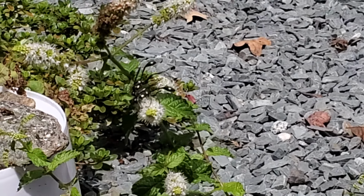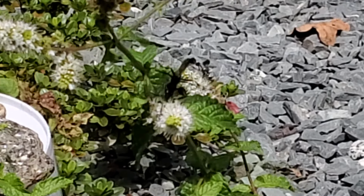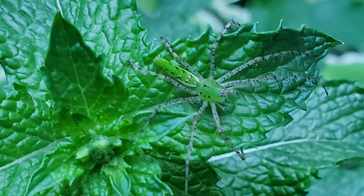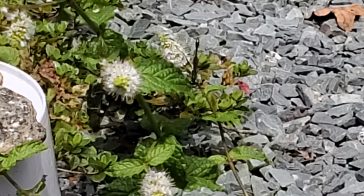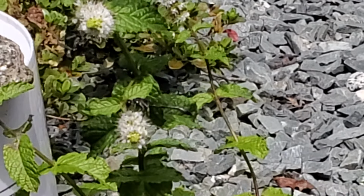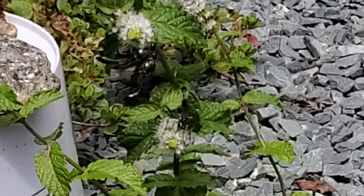All throughout the summer, my mint plants have attracted all kinds of visitors. One of which was the green lynx spider we did a video on. After my mint plants started flowering, I noticed an influx of even more wasps visiting. We had all kinds. The great black wasps, mason wasps, potter wasps. They were very busy, constantly, always up to something.